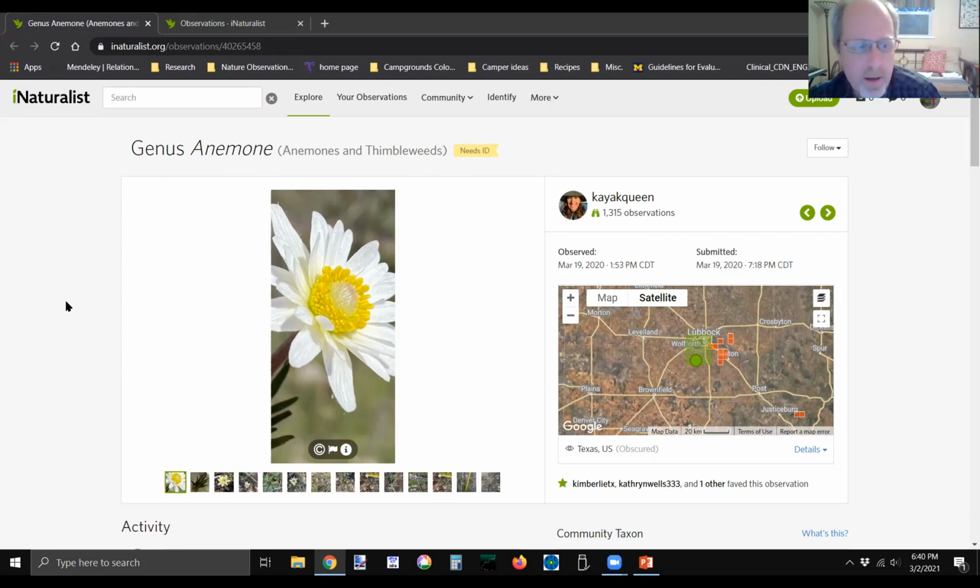Was collected by a former professor at Tarleton State University here where I am in the 1920s. And it has not been documented in this county since then. And so I saw that as a personal challenge. I was determined that I was going to be the second person, the first person since 1920, to document this plant. I was afraid that it had been extirpated, locally extinct, because it only occurs in sandy soils, and there's just not a whole lot of sandy soil in this county.